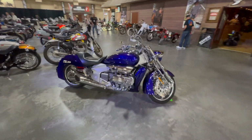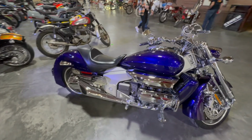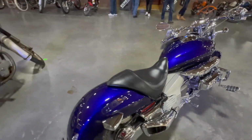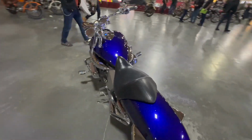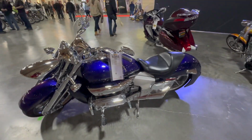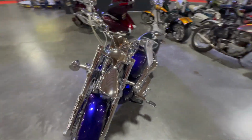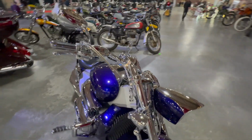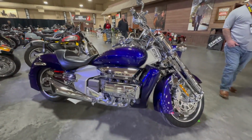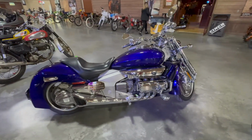So for those that don't know, this is a Honda Valkyrie Rune, and they only made this bike for 2 years. It was a very special engineering project, and I personally have sold 3 of them. I've been watching these bikes over the years, and for some reason, prices seem to be flat at best or going down a little bit, because I sold one of these 10 years ago for more than it sold for this year. And I'm really, really surprised about that.